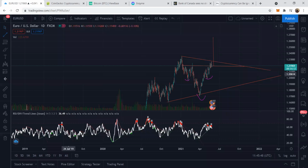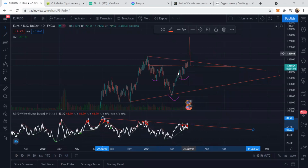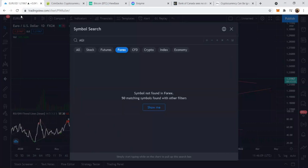Okay, zoomed out. Boom, bearish divergence on the Euro against the USD. Bearish pattern. I don't think it's going to hit it up here. If it does, good, but it's already played out its bullish case, so now it's probably a downside. But if it does hit this target, good enough. That's good enough. Right, let's look at some more altcoins.